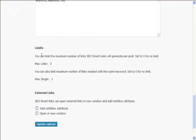You can see how many links you want in the post. Three links in the post is a good number. Go more than that and it looks like there are too many links. Go less than that and you're not really getting any benefit. Also, I would strongly recommend you leave this as 1. You don't want too many links with the same keyword. You want all the links to be different keywords. Otherwise, you're going to have three links in your post all with the same keyword. So this variation also does well.